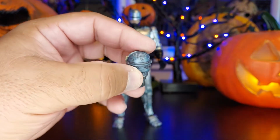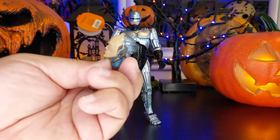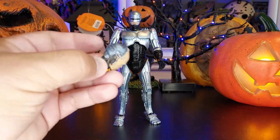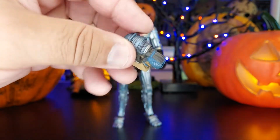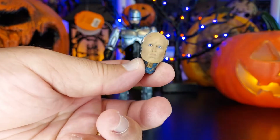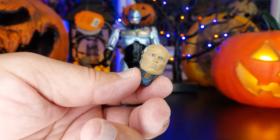This is pretty cool. I wouldn't mind having two of these guys, but the cost is just so expensive. I would have one on display showing the head and one with the Robocop mask on, but it's really cool. I like what they did with this. You can see more of that. I don't know specifically the likeness, but yeah. You be the judge.